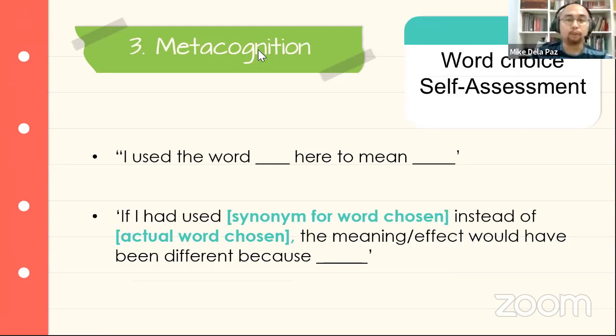They have to know that it might change its meaning or the impact or the effect when you change that word or if you think of a synonym. Okay, so that's word choice self-assessment. So there are many ways to do that. Okay, you can look it up on the internet and even in books and literacy.